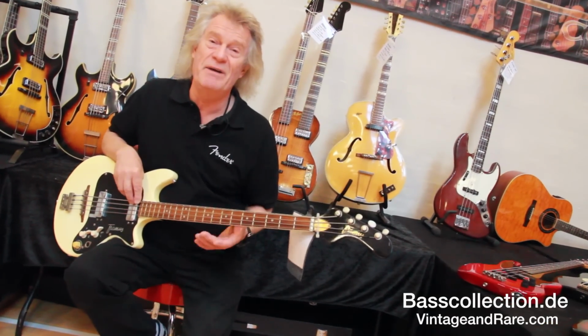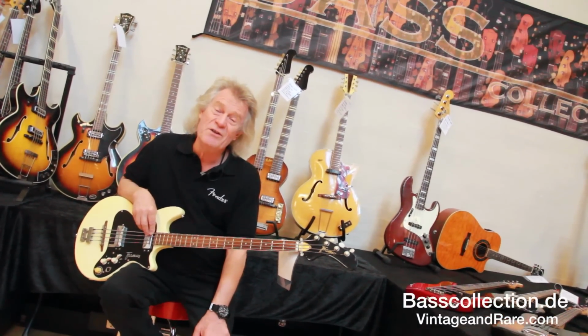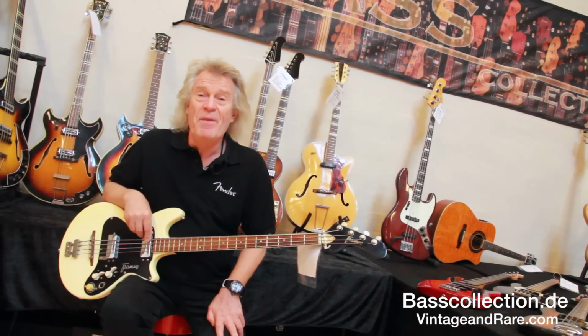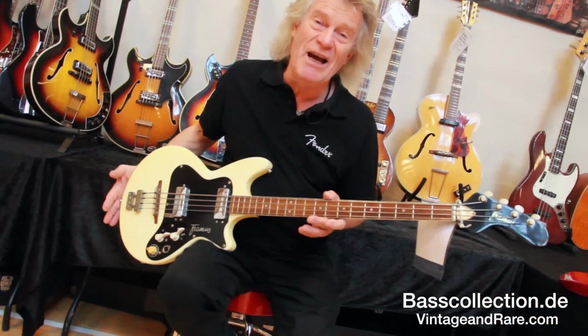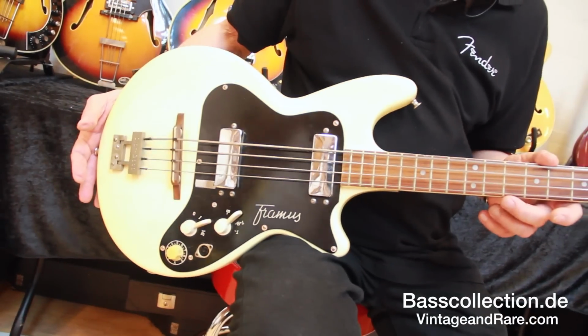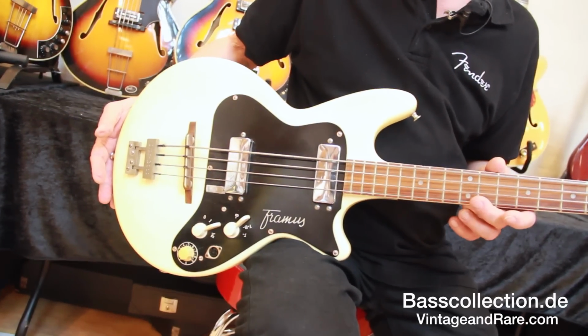My name is Rainer Schallert from Basscollection.de, and I will show you some vintage models of my collection. I collected over 50 years, and now we start with my first bass. It was a Farmer's Star bass, and I bought it in 1963, and I played beat music with it before I started to buy a new one.